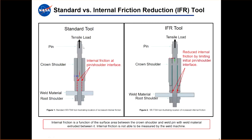And since we're applying our load up here, any internal friction that we have down here can result in load shunting, right? So we pull in 4,500 pounds on the pin. We're running over an area where the root shoulder needs to come in some. So we think we have 4,500 pounds of pinch load, but what we really have is 3,500 pounds of pinch load because we're losing 1,000 pounds due to internal friction between the tools.